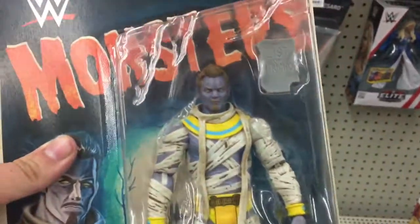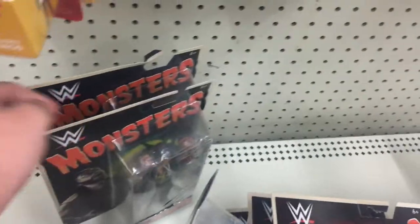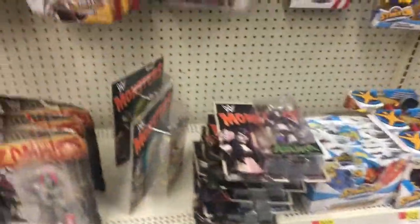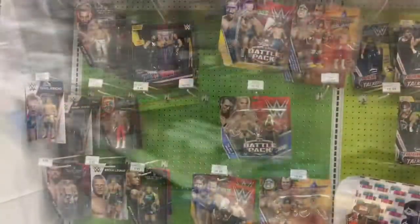We got Chris Jericho up next. But I didn't see it. I wasn't really paying attention. But next up, we got the one that I'm kind of a fan of. Maybe I'll get it. Maybe I won't. Most likely not. But it is the Asuka one. I don't know. I kind of like that one. It looks pretty good. But there's more on the bottom as you can see. So let's go hit up another store.